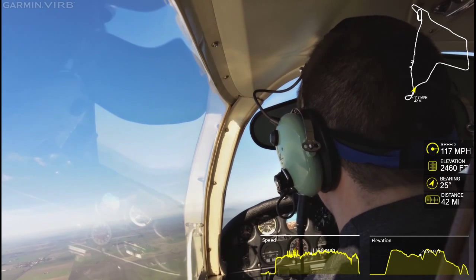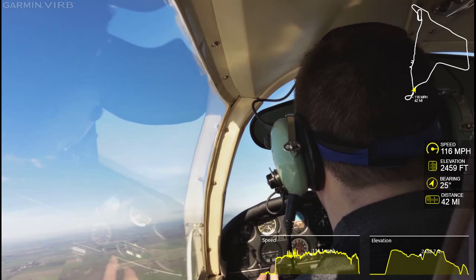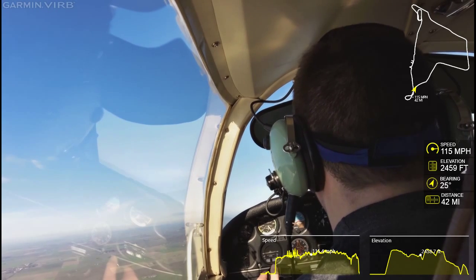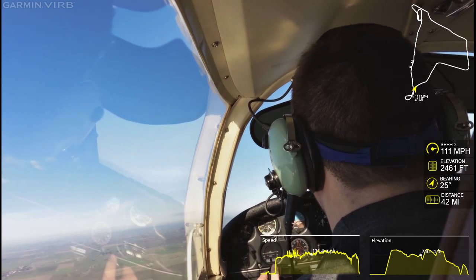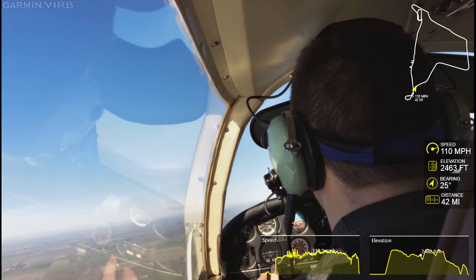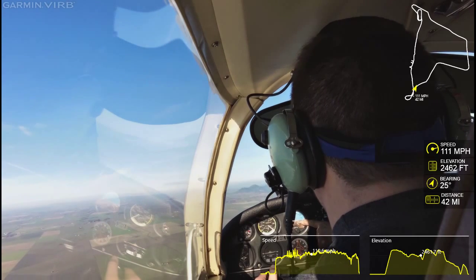Let's descend to 2,000 feet. Alright, reduce by 500. And as you do that, don't hold back pressure. Just let the nose drop a little bit. One bar width, right about there.